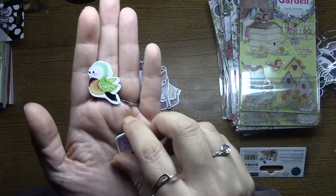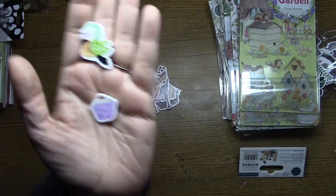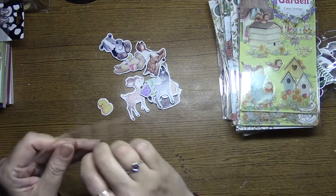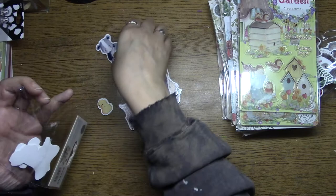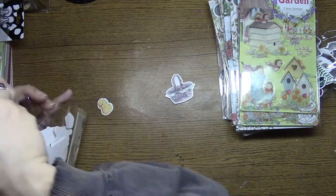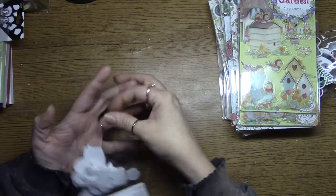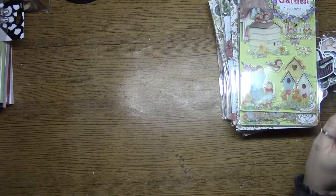Look at that little birdie. And another little cupcake there. These are so cute. Oh my goodness. Adorable. Adorable. And then there's the Woodland one.